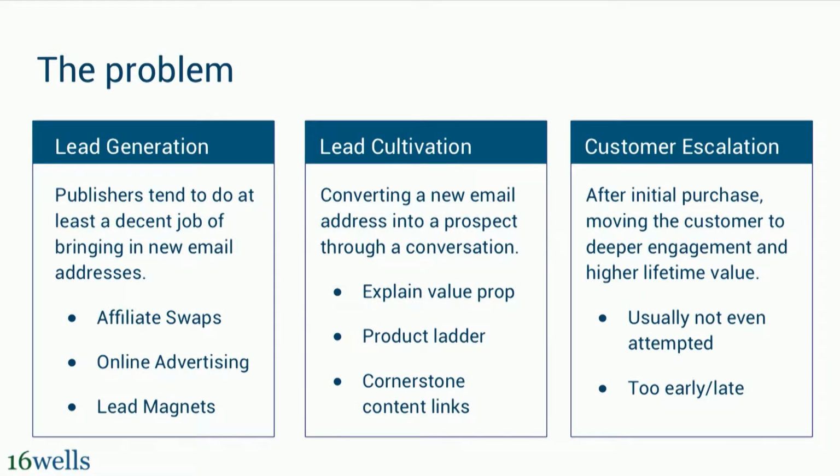And then once you've gotten that lead in, you need to cultivate these people. You've got to turn them into a prospect by engaging with them and explaining your company's value proposition, explaining to them what your product ladder is so they know what to expect in terms of where things are going with you. And then having some cornerstone content, which is really just a term that refers to maybe the 5 or 10 most popular posts on your website, or things that discuss aspects of what you do and can explain better than a sales page where you provide value to people, okay?